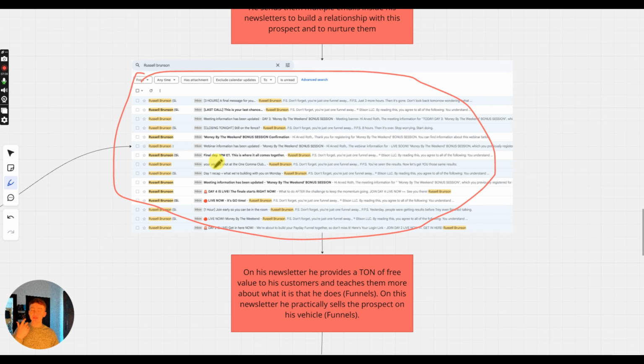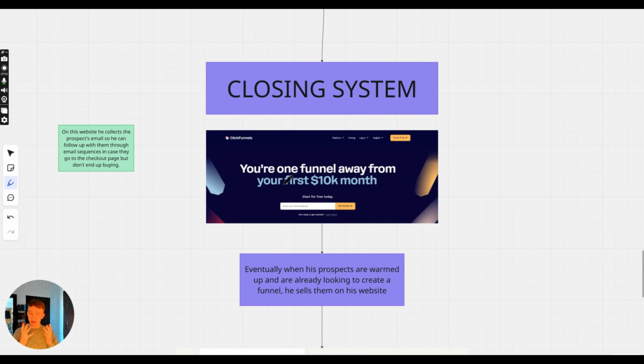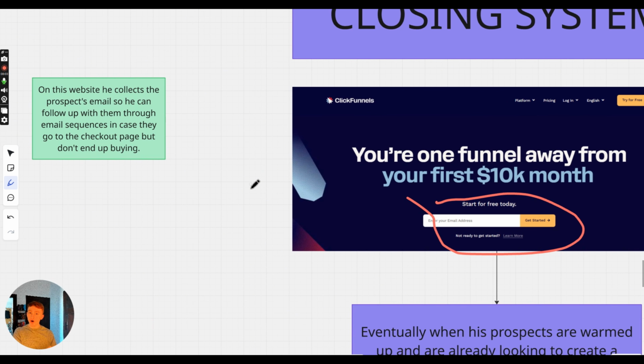Now, once his prospects are ready to be sold, once he has planted that belief inside their heads that funnels are the best way to make sales for a business, he will go on to send them to his closing system, or in this case, the website for his actual company called ClickFunnels. On this website, he collects the emails from his prospect, like we see right there, so he can follow up with the prospect in case they don't immediately buy the subscription for his company.